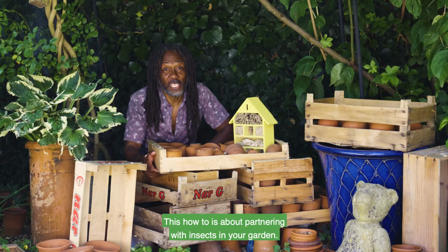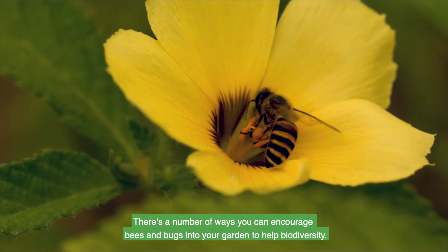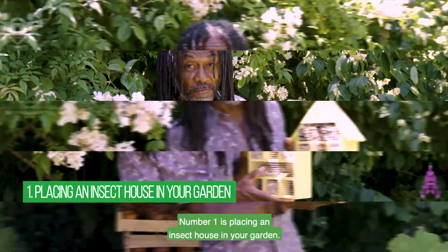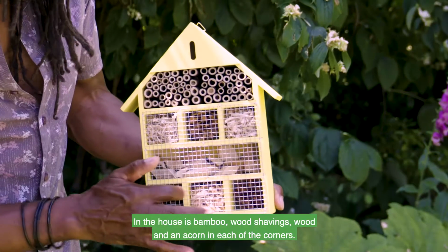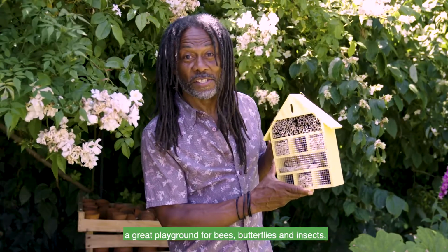How-to number 3, how to partner with insects in your garden. This how-to is about partnering with insects in your garden. There's a number of ways you can encourage bees and bugs into your garden to help biodiversity. Number 1 is placing an insect house in your garden. In the house is bamboo, wood shavings, wood and acorn in each of the corners. These can be bought or made and make a great playground for bees, butterflies and insects.